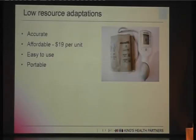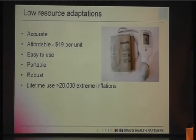It's also been developed to meet the World Health Organization criteria for use in a low-resource setting. So not only is it accurate, but it's also cheap at $19 a unit. It's very easy to use and portable at 250 grams per unit. It's very robust, so it's gone under extensive testing by MicroLife. It's been dropped from 20 metres and you can still use it in extremes of temperature and humidity. Also, when it's inflated to over 300 millimetres of mercury over 20,000 times, its accuracy isn't changed.